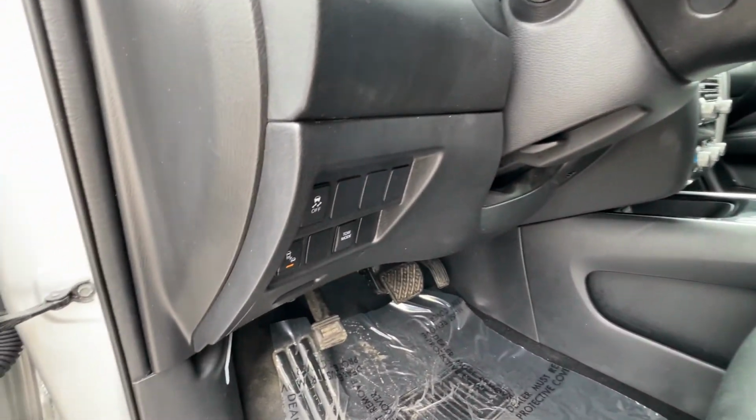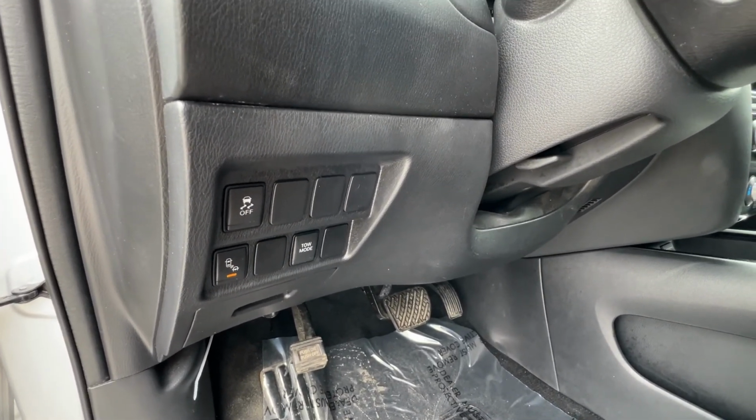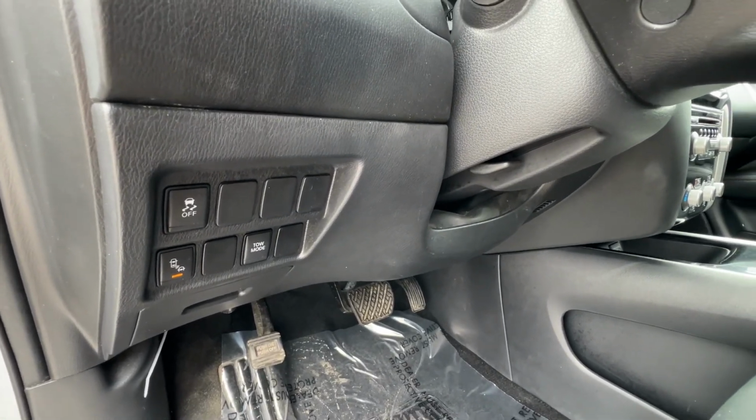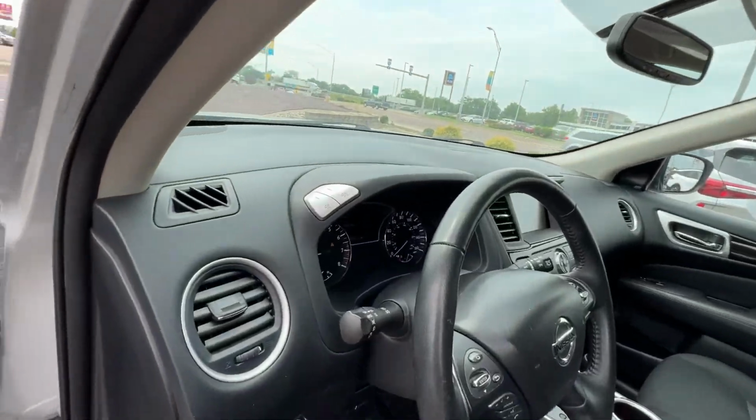And on the left-hand side of the dash, we've got traction control, blind spot monitor, and a tow mode option too. So we very well may have a concealed tow package in the rear, and we'll feel around back there and confirm. Let's go ahead and hop on in.